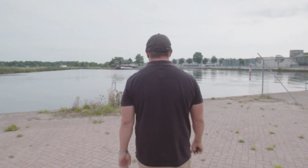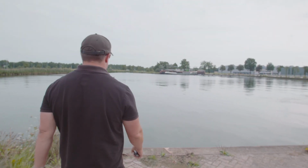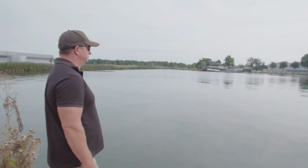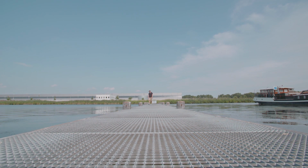When you're fishing canals like this in the summertime, you've got to find the fish and you've got to let the fish tell you where you need to be. So you've got to look. We've been spending probably 75% of our time looking, 25% of our time fishing.